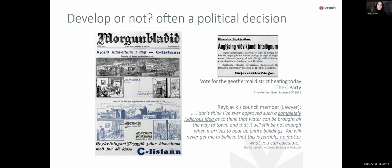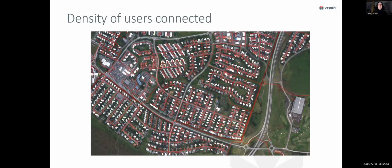Not as mentioned this, but I believe, and at least from my experience, I've been in geothermal for 23 years now, developing geothermal district heating is often a political decision. It's just a matter of having the community with you. And I believe the people factor here is a very important factor. We have this history, as mentioned, where some political parties were actually promoting geothermal district heating. It was one of our promises, and I think that was a visionary promise, and they were quite right.